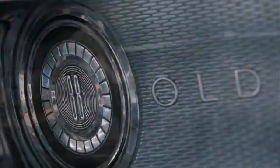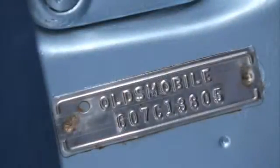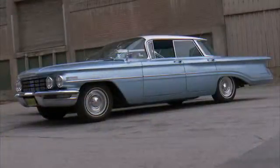Both Yank and Tank are fourth-generation 88s and the pride and joy of father and son team John and Scott Clisby. I've had the Oldsmobile for probably 10 years now. Bought it locally. My father's was actually a 50th birthday present, so he's had his for about 10 years as well. So yeah, it's quite good fun. Almost matching cars, same year, same make, same model.